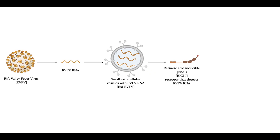Viral RNA from the Rift Valley genome can be inserted into extracellular vesicles to trigger a receptor called RIG-I. RIG-I stands for retinoic acid inducible gene 1. This is a receptor present in all eukaryotic cells within the cytoplasm that can detect Rift Valley RNA or any viral RNA. This RIG-I receptor can in turn induce an immune response through interferon beta activation, acting like an alarm of invasion, indicating the need for protection.